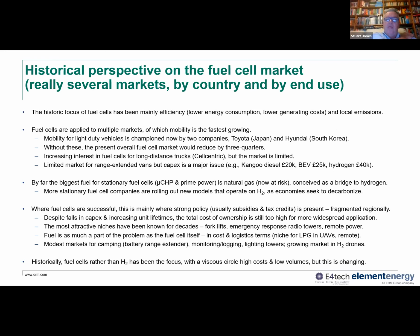But nonetheless, the general focus of fuel cells has been on efficiency, particularly lower energy consumption and lower generating costs and local emissions. And fuel cells have been applied in multiple markets, of which we know mobility is the fastest growing. I've mentioned the two companies championing that, and I've mentioned the potential loss.